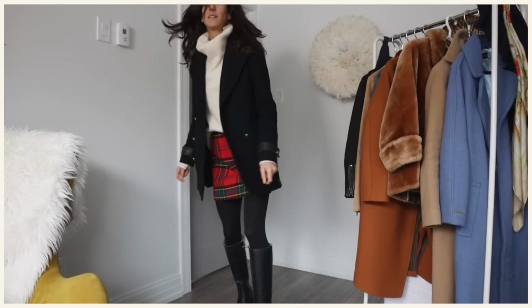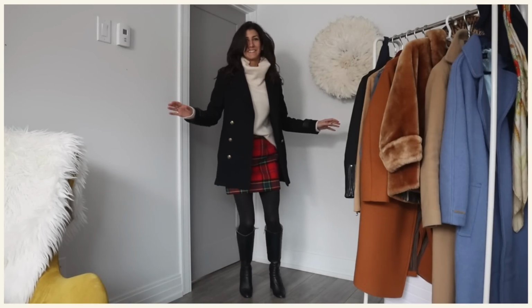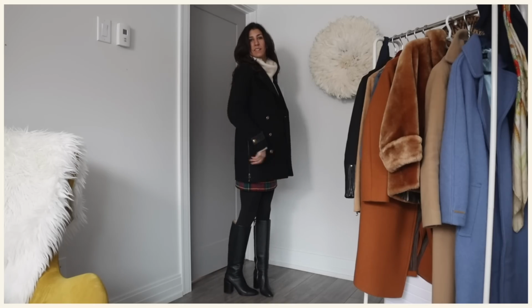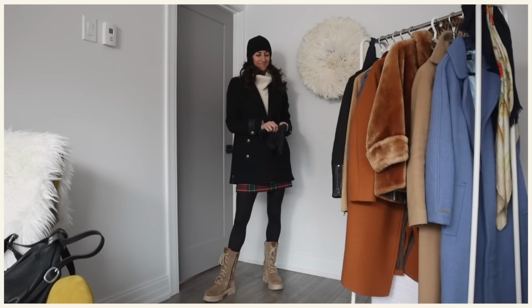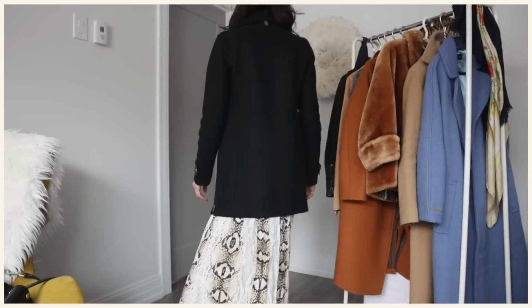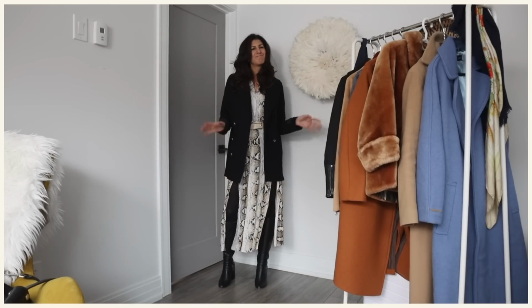I also love a short or long pea coat with a really short skirt. I think as long as the hem of the skirt is hitting either at the hem or above the hem of your pea coat, you can have a really sharp and interesting look. It adds a little bit of that juxtaposition of femininity and sex appeal with something really harsh and sleek and militaristic.